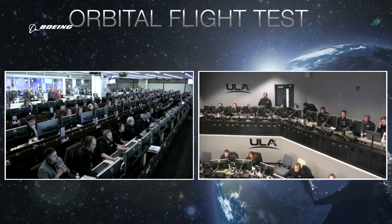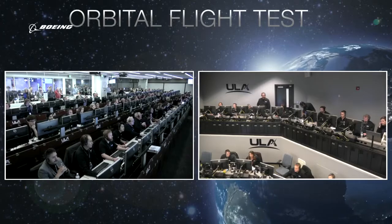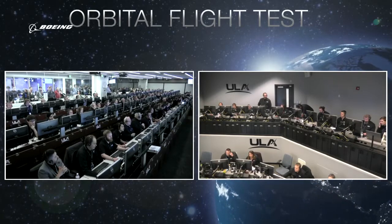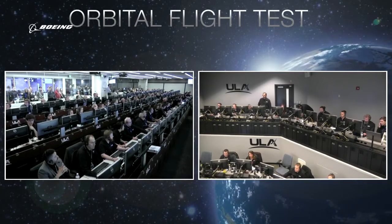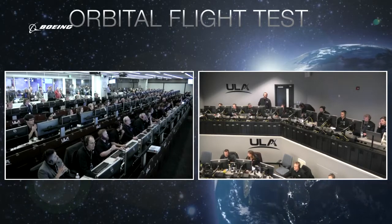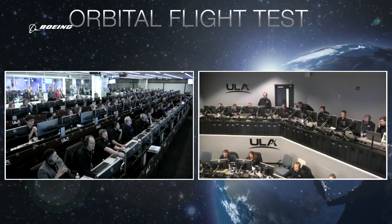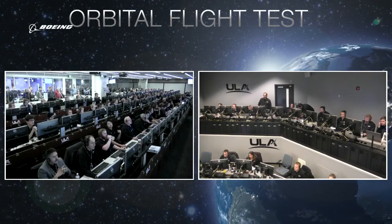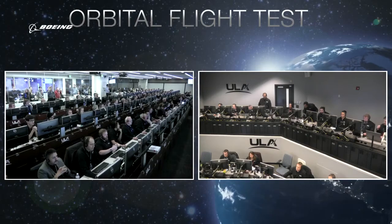Now the two control rooms you are looking at on the left, that is ULA's Denver Operations Control Center. They are a backup control room for the control room on the right, which is the actual Atlas Spaceflight Operations Center. They were the ones who launched the rocket about 9.5 minutes ago. Now close to bottle temperatures. As you can see, everyone is locked in on their screens, monitoring data.